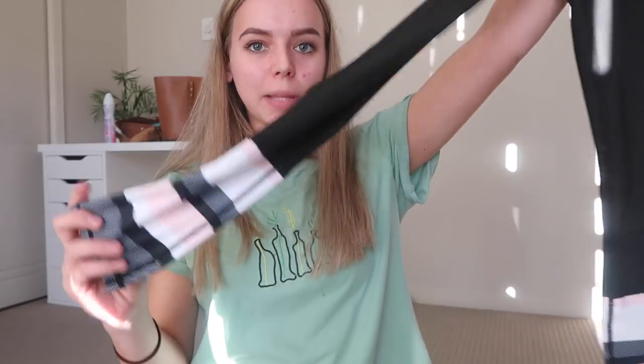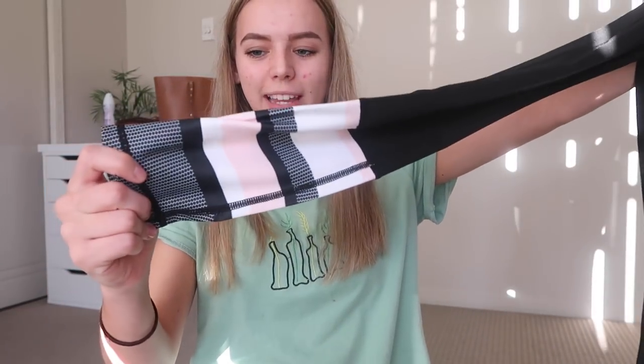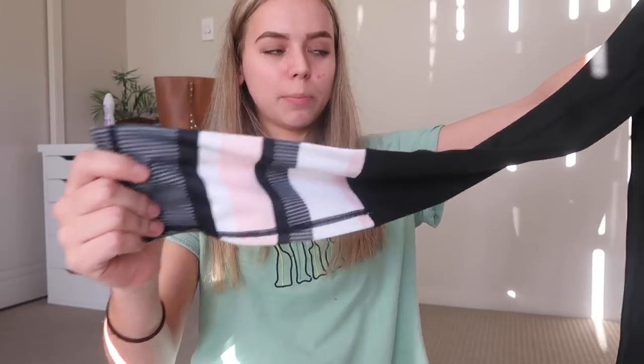Oh my goodness. They look really tiny though. Gosh, they feel so interesting. They have the Sarah's Day logo. If you guys don't know, these are the Sezzy Luxe leggings. I got a size extra small. They're just plain black, and then they have this detail with the fake mesh and the pink and white and black stripes. And they're supposed to be pretty high-waisted.